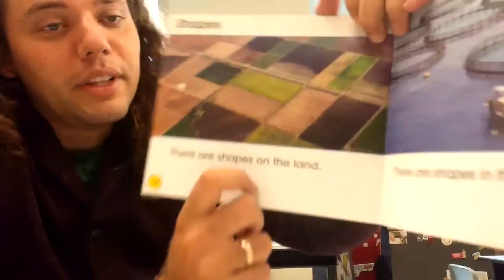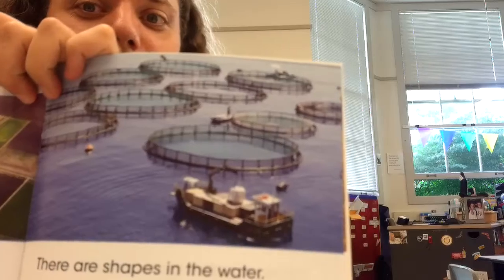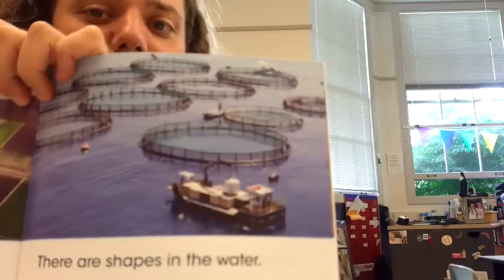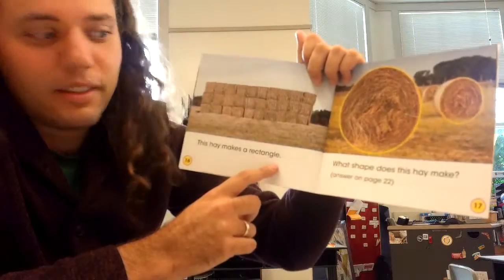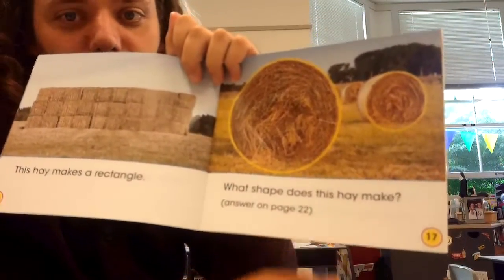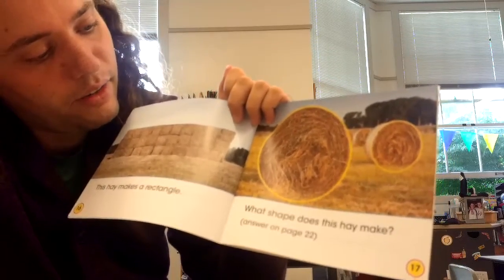I see a lot of different shapes in that picture. And there are shapes in the water. There's one shape I see a lot of in this picture of water. But if I look closely, I can see a few more. What do you see? This hay makes a rectangle. What shape does this hay make? Both these pictures have hay in them, but they look so different. I wonder how they got like that.